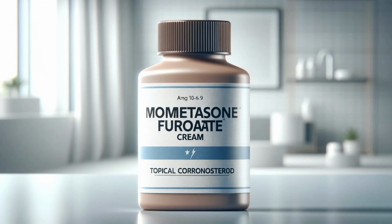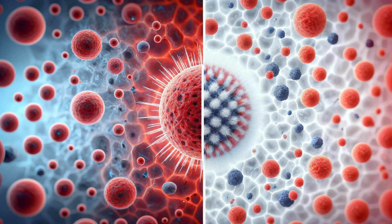Now let's talk about Mometasone Furoate Cream IP. This topical corticosteroid is a game changer for many battling with various inflammatory skin conditions. But what exactly is it, and how does it work? Let's break it down. First, a bit of background. Mometasone Furoate is a potent corticosteroid that works wonders in reducing inflammation, redness, and itching associated with skin conditions like eczema, psoriasis, and dermatitis. But how does it achieve this? Let's delve into the science.